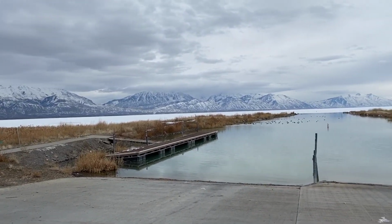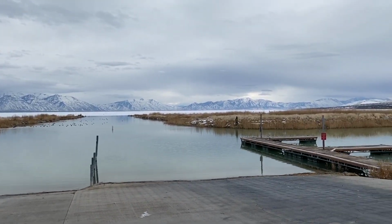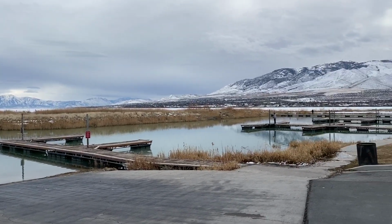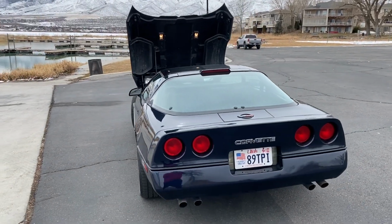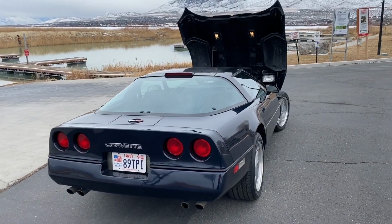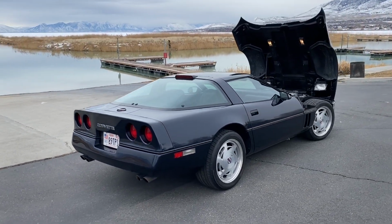I apologize that the C4 content has been coming out slowly. The winter months make it hard to do videos on the car, but I promise there's much more to come on this car. So the purpose of today's video, guys, is for me to share with you how much I paid for this 1989 C4 Corvette, which I have owned for just about 4 months now. And I bought it locally here in Utah.